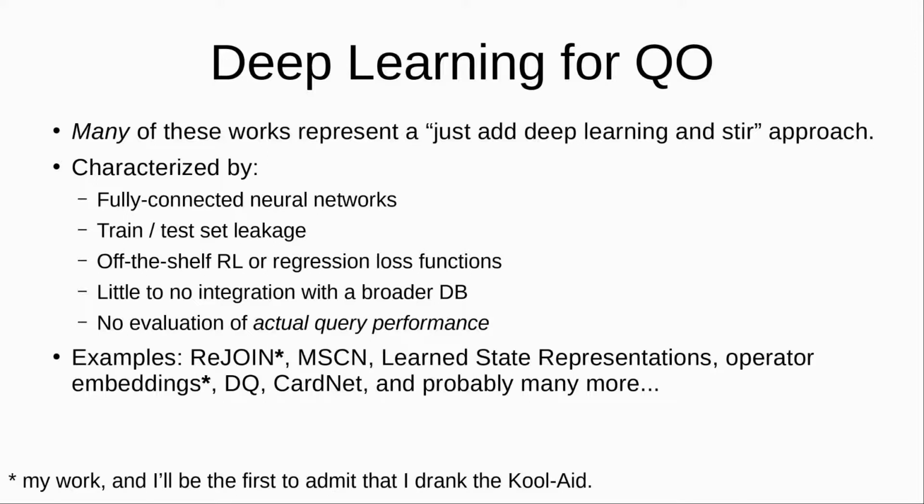A third sign is off-the-shelf reinforcement learning algorithms or simple regression loss functions, right? So we just showed an example in cardinality estimation where if you just try to minimize the L2 error, you can easily get estimators that seem like they're way more accurate, but don't actually improve your query performance at all.